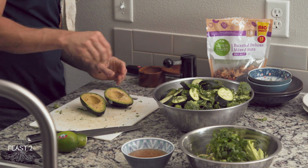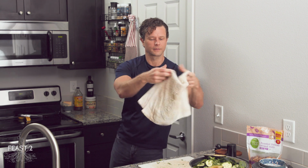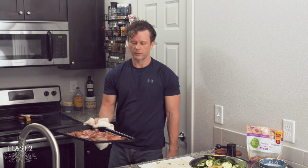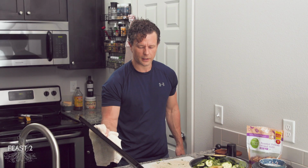Here we go. That bacon sounded like it's about ready, so let's take a look at that bacon real quick. We're probably just about there on the bacon. Again, fold your towel up, use it. So we got a little bit more bacon grease. I'll take that. Oh my goodness. This is just about where I like my bacon.